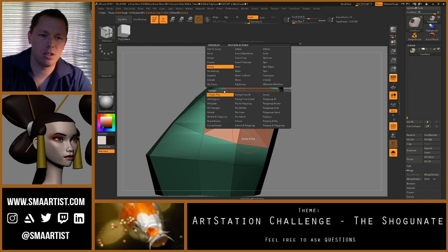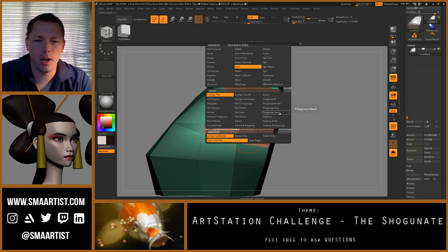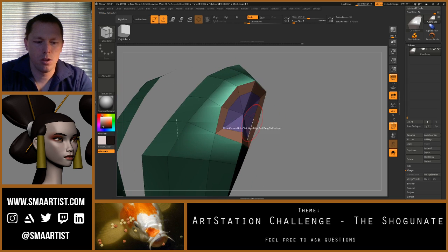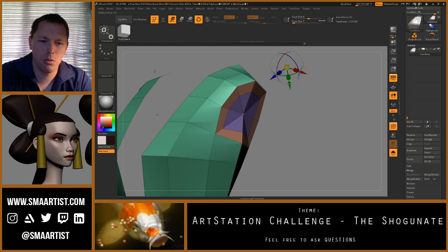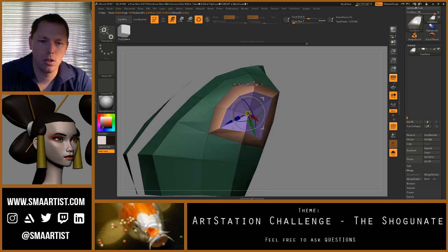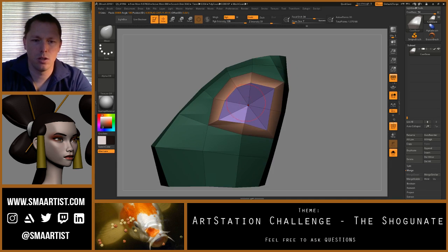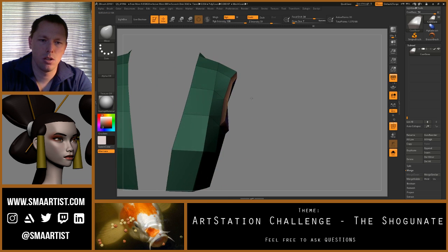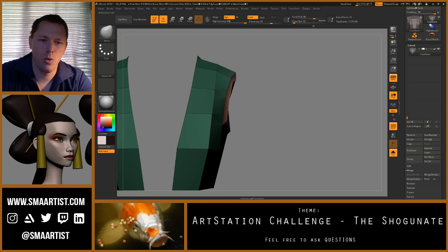Actually, let's just use Z-Modeler for this. Let's go ahead, let's say inset polygroup island, inset region. Let's come over here, let's take this. And we'll start adjusting it out so that it's more usable.